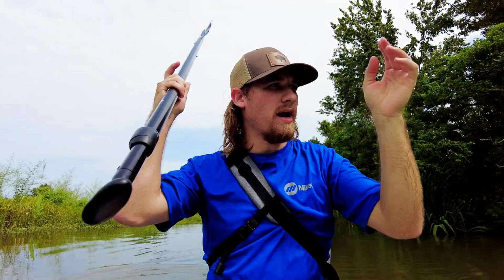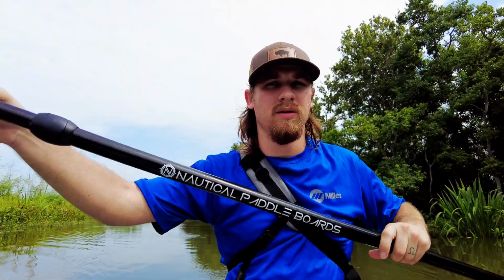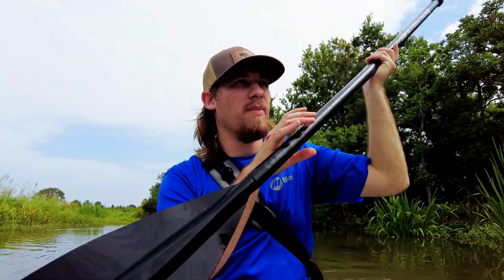So after 2 uses, I can say that I'm actually very impressed with it. Casey is right. It was a little bit awkward paddling it at first, but once I got used to it, it's actually pretty good. I am going to stand up and paddle some of the way back, just so that way I can get a little bit more experience standing up on it.